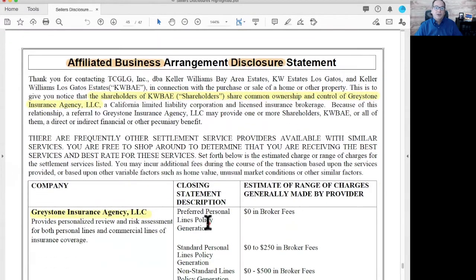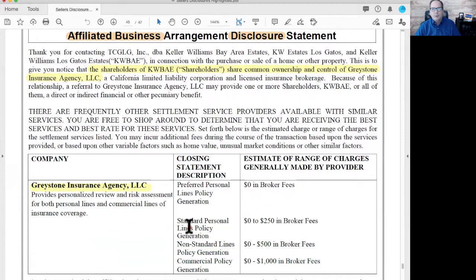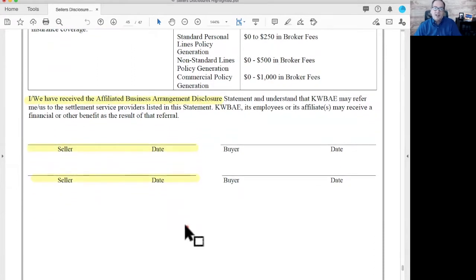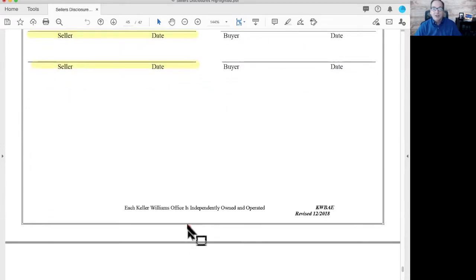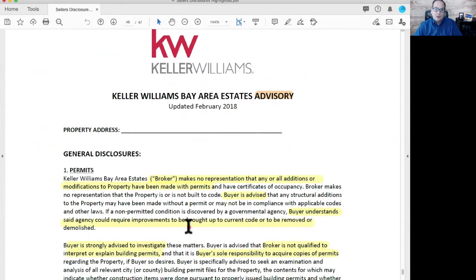Down another disclosure here from Keller Williams, it's an affiliated business. It's a disclosure saying that Keller Williams has a relationship with this Greystone Insurance Agency. We're not even going to use Greystone Insurance Agency, but you need to know as a seller that Keller Williams has this relationship with this insurance company. It really doesn't apply, but there's the disclosure. Keller Williams putting their cards on the table saying they have a relationship with an insurance company. I have no idea what their relationship is, but they're disclosing it to you.